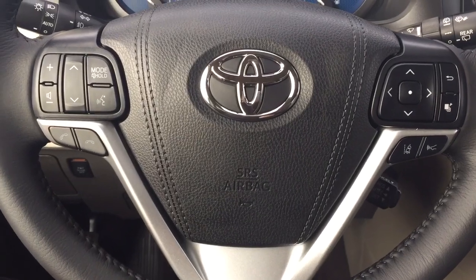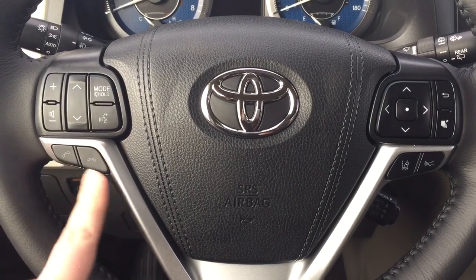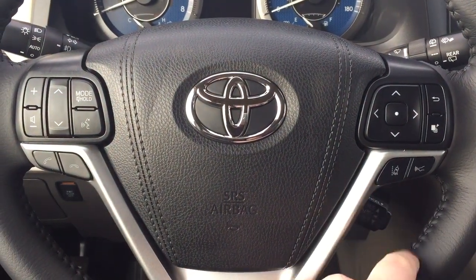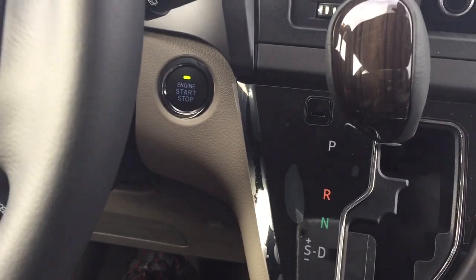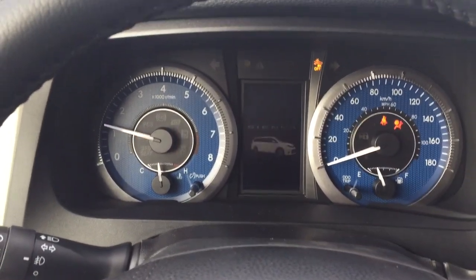Now, a couple of the controls you'll see here on the steering wheel include your volume control, scroll function, mode select, voice recognition, Bluetooth, scroll function for your multi-informational display with your lane departure alert, and cruise control. Now you do have the push button start, so all you have to do is put your foot on the brake, hit the push button, and it will start up for you automatically.